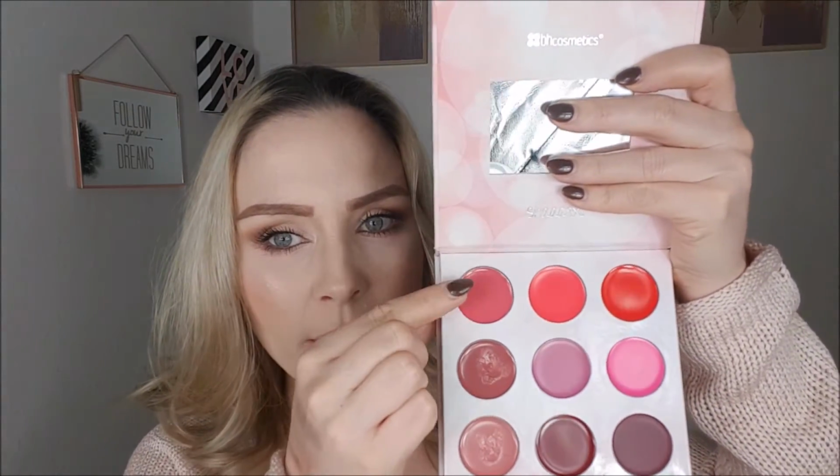This is a lot more pink than the other two. The other two have a bit more of a brown tone to them. This one seems to be a little bit more pinky. So let's try it out. This one is definitely more pink, as you can see, but it's kind of like my perfect pink shade.